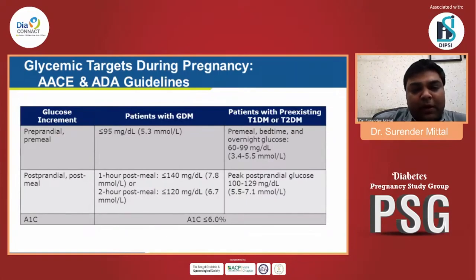Patients with GDM: preprandial less than 95. Patients with pre-existing type 1 or type 2 DM: pre-meal, bedtime and overnight glucose 60 to 99, and postprandial after 1 hour less than 140 and 2 hours less than 120. In pre-existing type 1 or type 2, peak postprandial glucose should be 100 to 129.